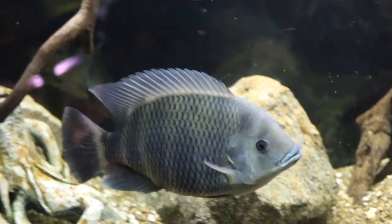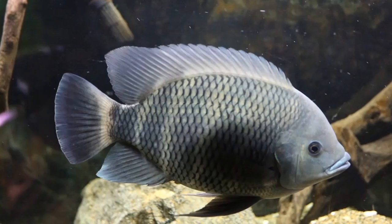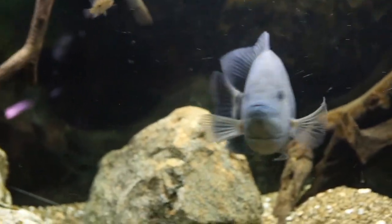They will lose some of that coloration that you see as juveniles, and they will become very personable, picking up a huge personality, which a lot of times will be very aggressive. I'm a little distracted because I got Charlie down here, but yeah, they will become very aggressive. So those are things you definitely want to consider.